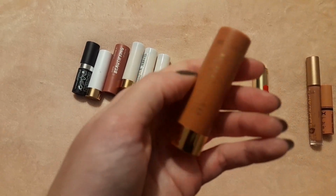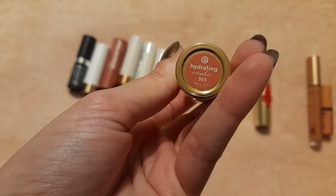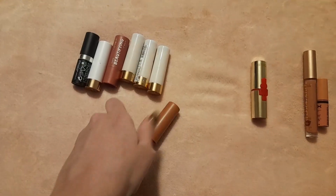Then the Essence, shoot, I don't know. Hydrating Nude. Yeah, Hydrating Nude. In the, oh, it said underneath. In the shade 303 Delicate. This is a pinky shade.